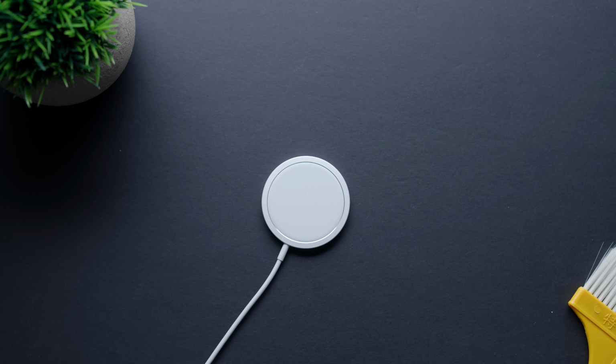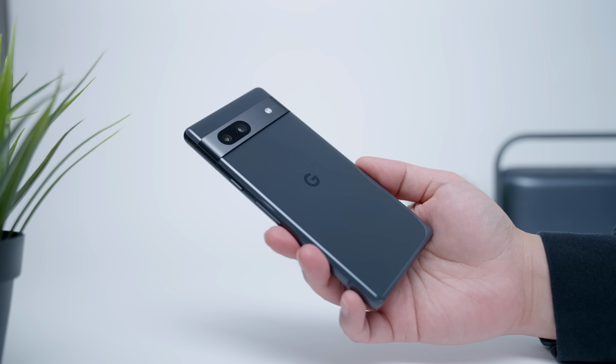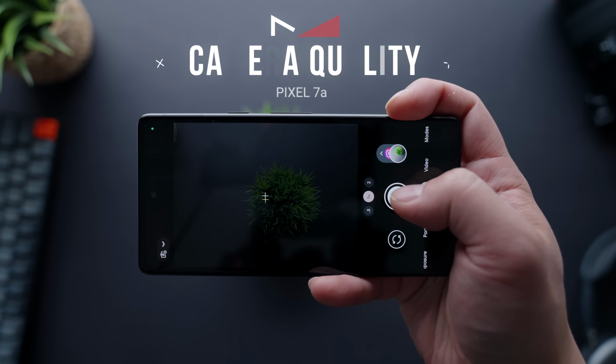But what is really nice to have on this phone is the ability to wireless charge, another first for the Pixel A lineup. Now it is super slow wireless charging, which is kind of a bummer, but it's great to have if you do have a ton of wireless chargers hanging around, and is a welcomed addition to the more budget Pixel variant. But let's get into the most important area of performance on this phone, as it bears the Pixel name, and that of course is camera quality.